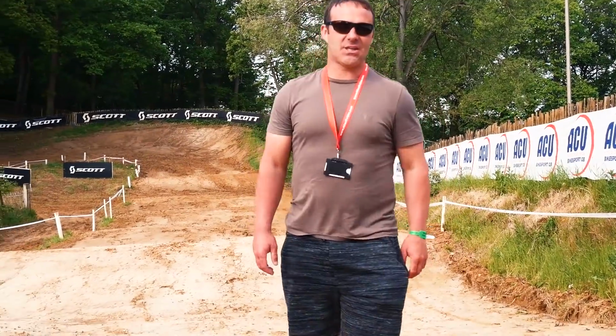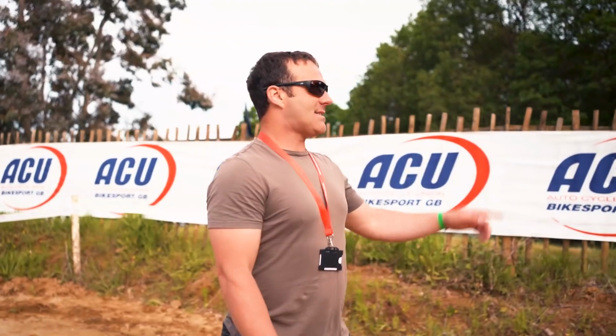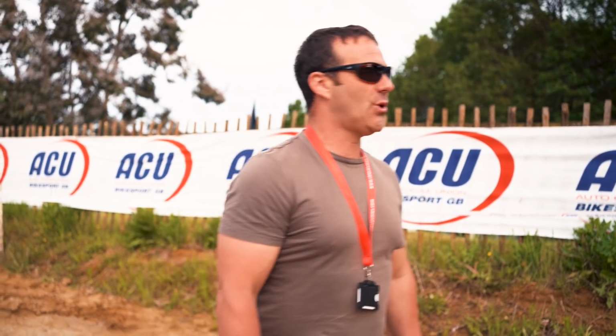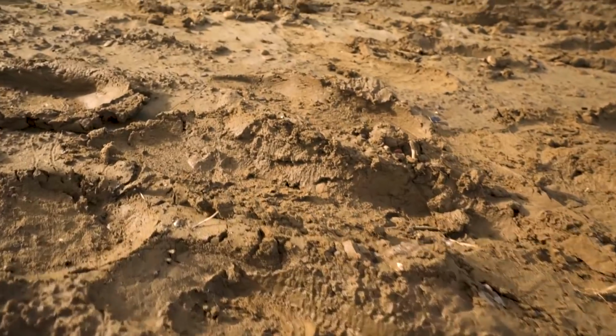This is one of the fastest sections at Canada Heights, with these rollers leading straight into the tunnel jump. Spectators are going to be witnessing some high-speed action taking off, that's for sure. This is definitely one of the spectacular sections of the track here at Canada Heights.